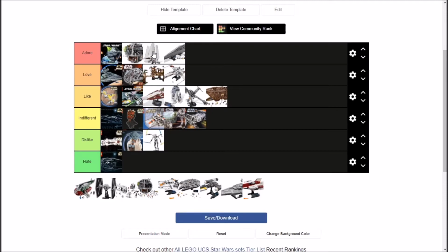Kids like this set because you are able to play with it so much, and because you can put the figs inside it and move them around. Kids like Lego that you can put things inside, and this does that excellently. Yeah. I don't know if you'd agree, I might put the Sandcrawler in Love and then put the Ewok Village back to swap them around, because honestly, as a UCS set and just an Ultimate set in general, I think the Sandcrawler does work better.